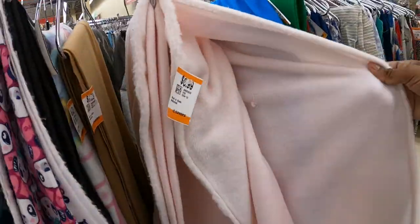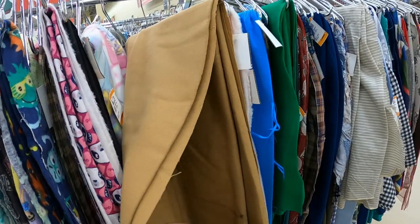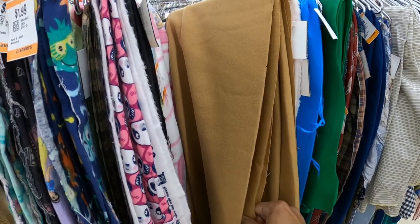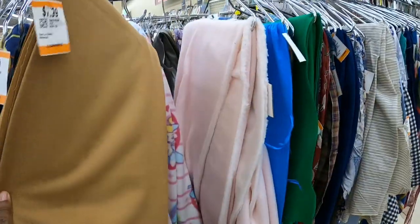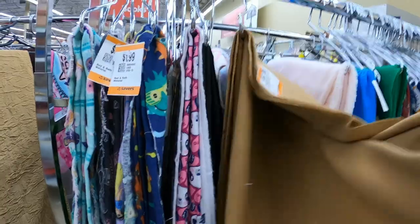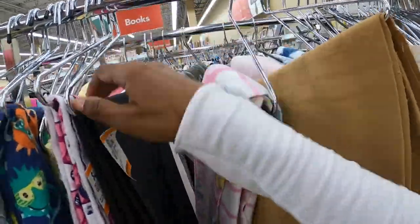Oh, this is plush like a blanket. Oh, this is nice. This is a nice wool. Oh, this can make like a cute coat. Oh, I kind of like this. There's plenty of it. Nice. I think I'm getting this. $7.99. Make sure it's not stained or anything crazy. I like this. I think I'm gonna get that. This is my speed. I can make something with that.